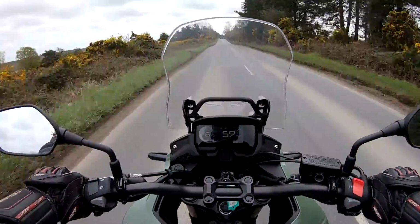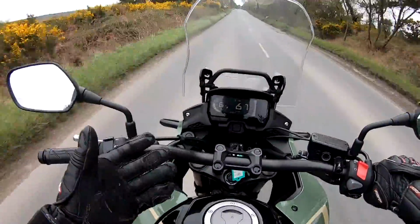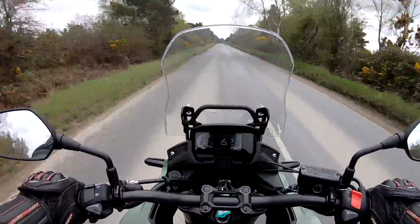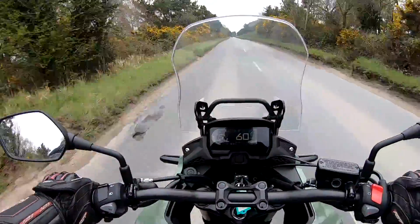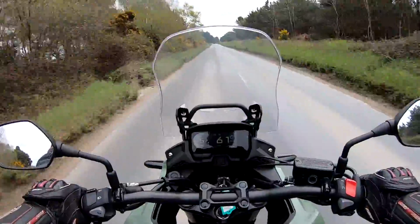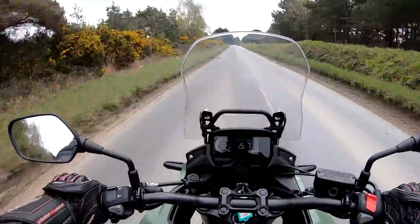On the bumpy roads that we've got in the UK, it's relatively long travel suspension, just soaks up all the bumps really nicely. I mean, this bit of road here across the forest in Dorset, south of England, is very bumpy at the moment, and it's just floating over it lovely.